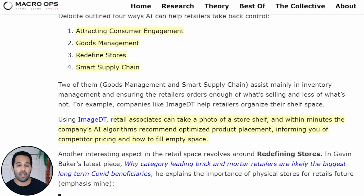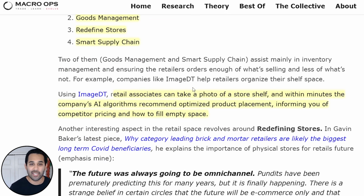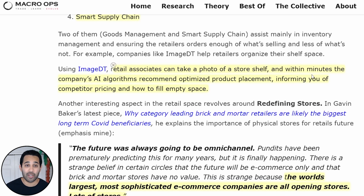So goods management and smart supply chain, that's mainly inventory management. It helps retailers make sure that they're selling what's popular and they have enough space for it versus what's not. There are companies like ImageDT that help retailers organize their shelf space, which sounds stupid, but actually there are entire teams dedicated to this. Like at Target, or really any retailer, they focus a lot on how they fit stuff in the shelves. Because if you could fit more products in there, you can make more sales.